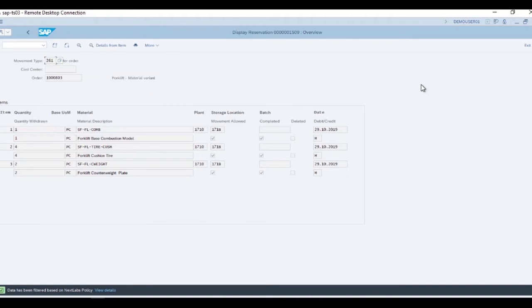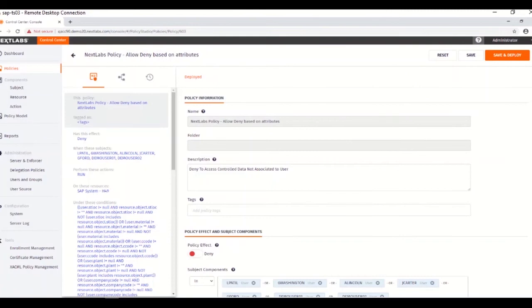And this whole thing is controlled with a policy in the NextLabs platform. Let's take a quick look at the policy, how it looks. So here is the policy definition. In NextLabs, the policies typically have multiple important key components. One of them is a subject component, where you can define a condition on the user, whether you want the policy to be applied for all users or only for some specific users.